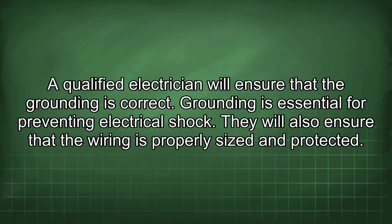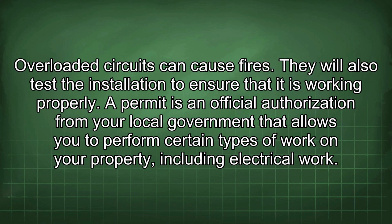A qualified electrician will ensure that the grounding is correct. Grounding is essential for preventing electrical shock. They will also ensure that the wiring is properly sized and protected. Overloaded circuits can cause fires. They will also test the installation to ensure that it is working properly.